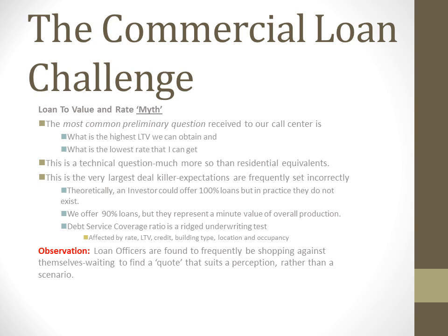So, as an observation, we could tell you that loan officers are found to be frequently shopping against themselves. They run out into the marketplace asking for the highest loan to value and the lowest rate possible. They quote the client, and then when the documentation is received by an underwriter, the deal is dead because we can't reach those expectations.